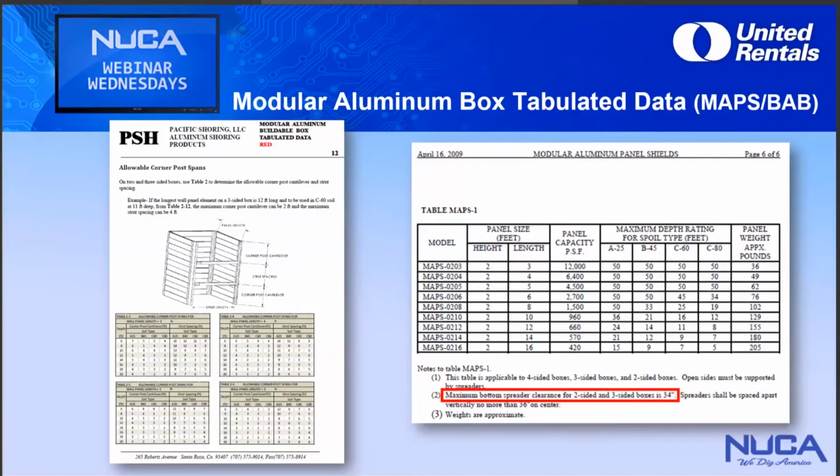But we can't always assume things. In this particular instance, I wanted to point out that this particular manufacturer has a requirement of a maximum spreader clearance on the 2-sided or 3-sided configuration of 34 inches on center for those spreaders. So again, we can't just apply assumptions of what we've seen before. We really need to take the time to look at the manufacturer's tabulated data and follow those guidelines and criteria that are spelled out within their instructions.